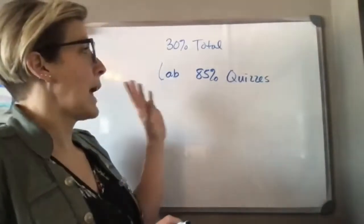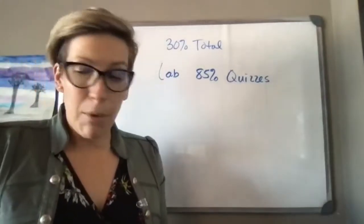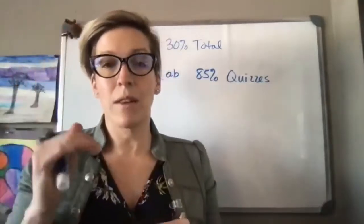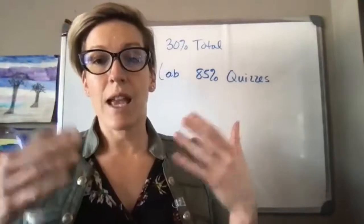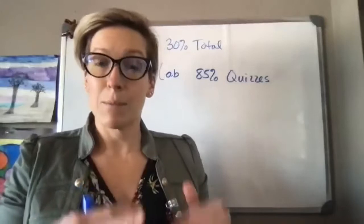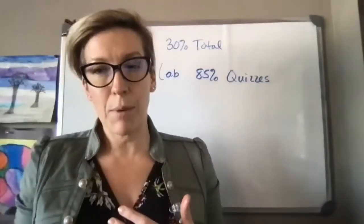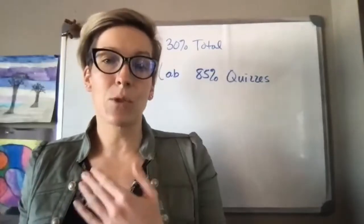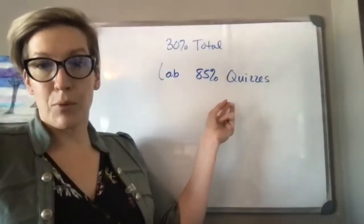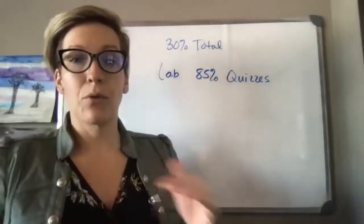So anyway, for your lab grade, 85% is the quizzes. When we do a lab, if you look in the lab manual, and obviously you don't have a physical copy, but on Canvas, for each one of the labs, I have a scanned in PDF of the lab. You should always read that lab before you come to class. There is a pre-lab, which I base the quiz off basically for the most part, and then there's the actual lab. The quiz will be similar to the questions on the pre-lab. So make sure you read through the lab, and you should be able to do that pre-lab just based off of the reading.